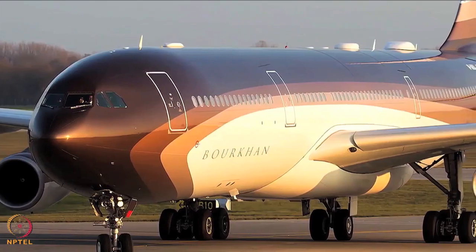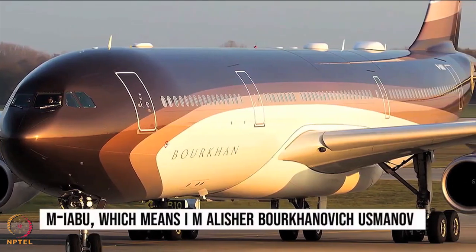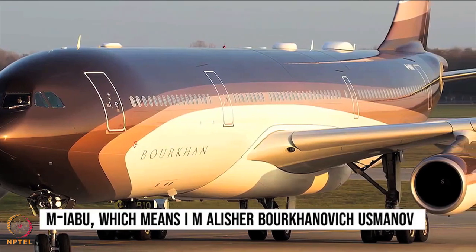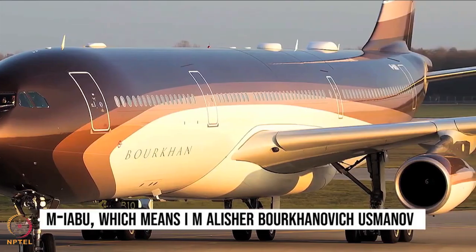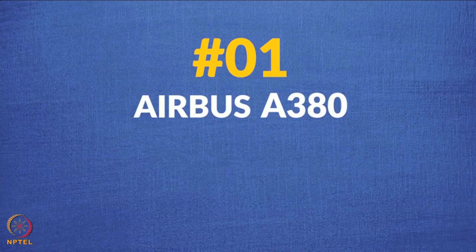What is known is that it's registered in the Isle of Man, with the registration M-IABU, which means I'm Alisher Borkanovich Usmanov, and it's named Borkan after his father. Number 1. The Airbus A380.